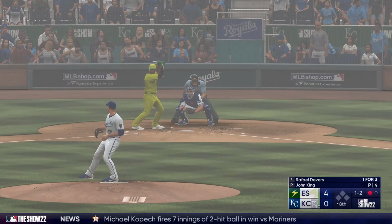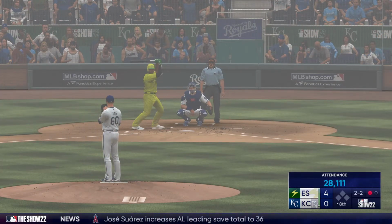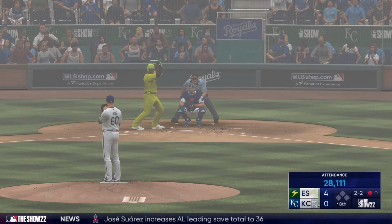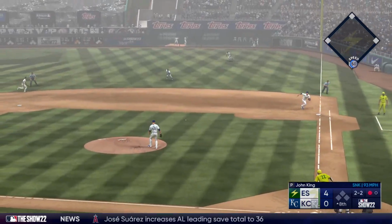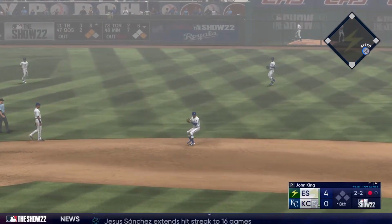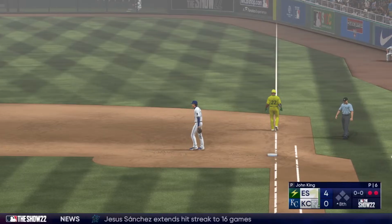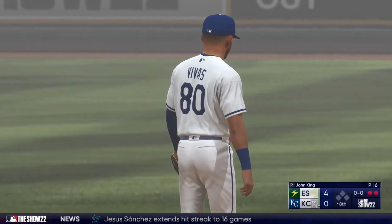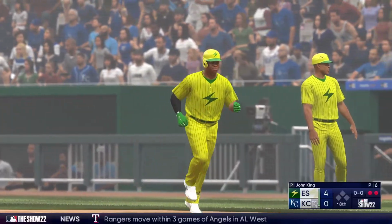Kicks and fires. And he hits a ground ball right side. Vivas handles the chance, throws to first, and Devers is set down. Good arm side run and sink on that pitch right there. Got inside on him and got him to bounce into that out. Jimenez.